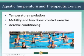So if you're working on mobility, warmer may be better. If you're trying to gain functional control and do some neuromuscular reeducation, a slightly warmer temperature of the pool is better. But if you're doing aerobic conditioning, an individual is going to overheat quickly, especially if they're already compromised aerobically. And so if you're going to do any activity that gets a patient's heart rate up, you may want to consider having the patient in a cooler pool as opposed to a warmer pool.